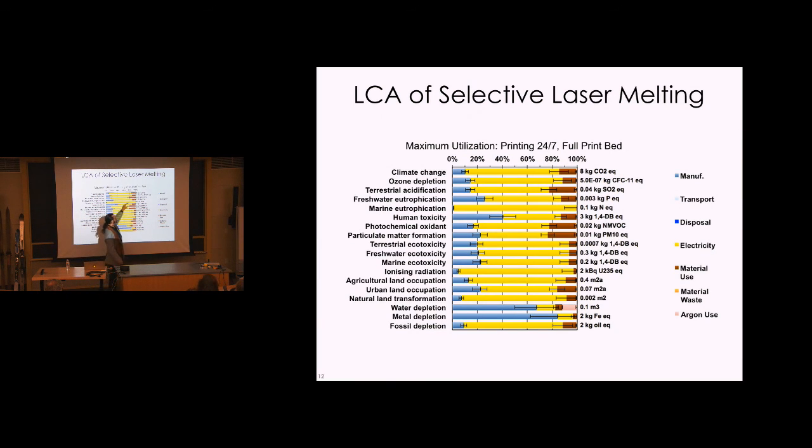And then transportation and disposal are so small you literally can't even see them on any of these indicators. You can barely see transportation here in urban land occupation and maybe one or two others, but that's about it. So like I said, you could be off by a factor of 10 and it wouldn't even matter.